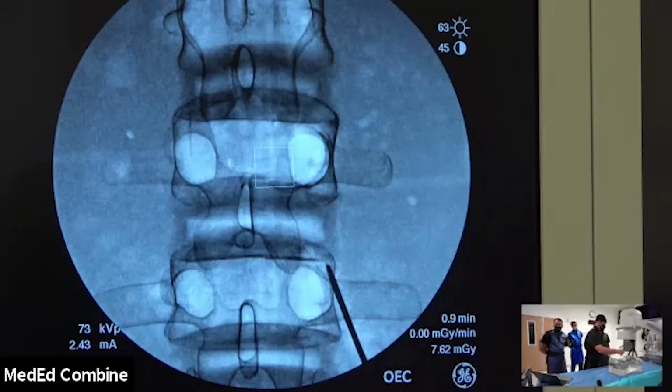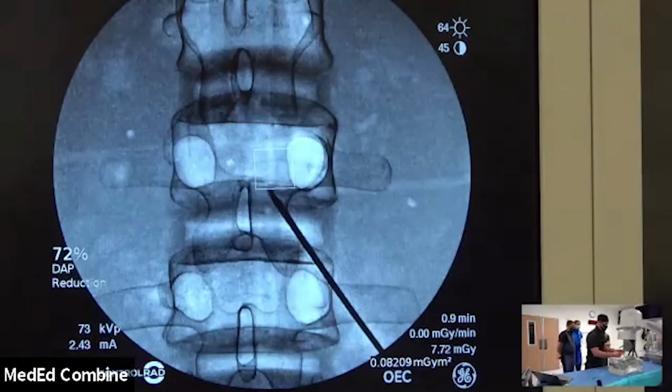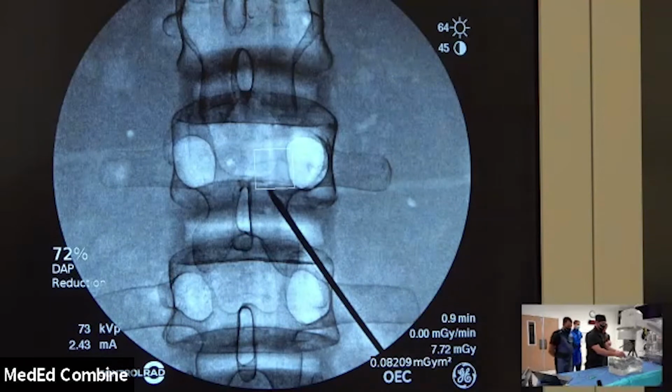I'm going to see how my angle is. It's going to be enough angle there. Let's try this here. You go down and you hit the lamina, just like any other time. And as you get close to the lamina, you'll get a feel for the bone on this. So it's on solid bone. So now what I do is I redirect it into the space.